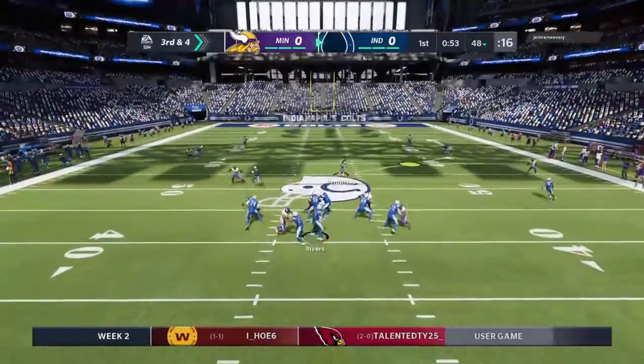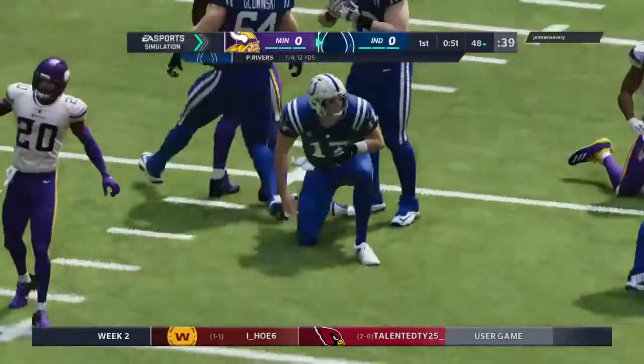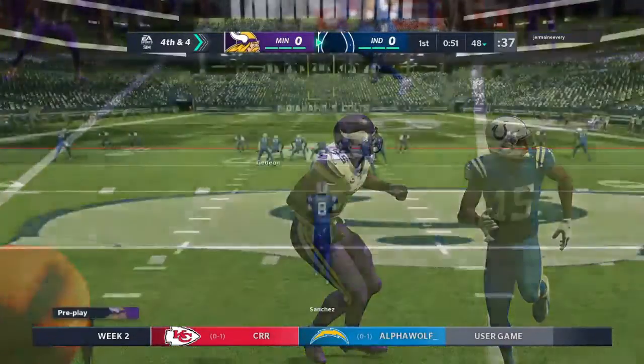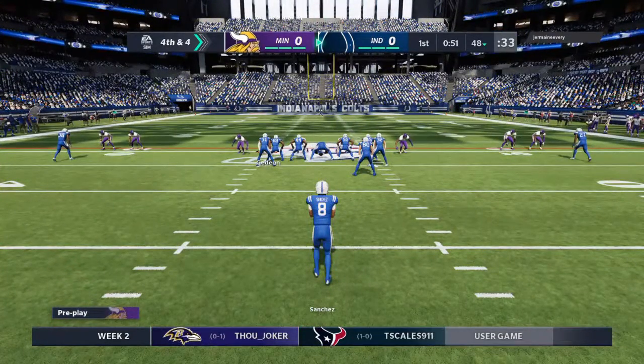Rivers from the gun on 3rd down. And he takes a shot on the release as this will be incomplete. The former Pro Bowl linebacker Anthony Barr there to jar it free. How about some applause for the defense there? They forced him to throw that one into coverage, and just like that, they're staring at a 4th down. Well done.